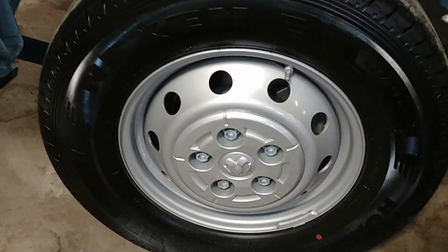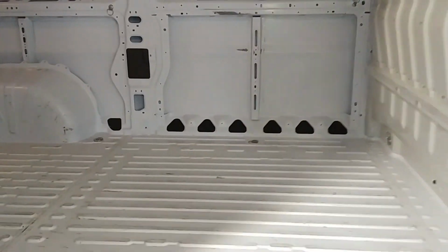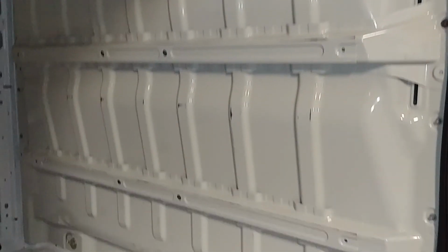Here's your rear passenger steel wheel. Your tire right here is over 7/32. This sliding door looks good. Boom. Here's what your side cargo area looks like. Very nice. Does have your wall divider there, and that's a nice shot of it.